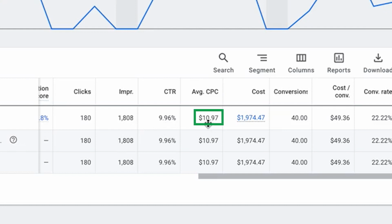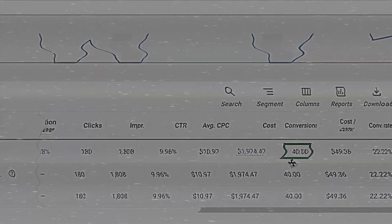Average cost per click is about $10, which is not too terrible, but really it's the cost per lead that matters. Total cost all in that they spent in Google Ads for marketing is $1,974 in the last 30 days. They've gotten 40 inbound leads in the last 30 days, okay? So keep that in mind.